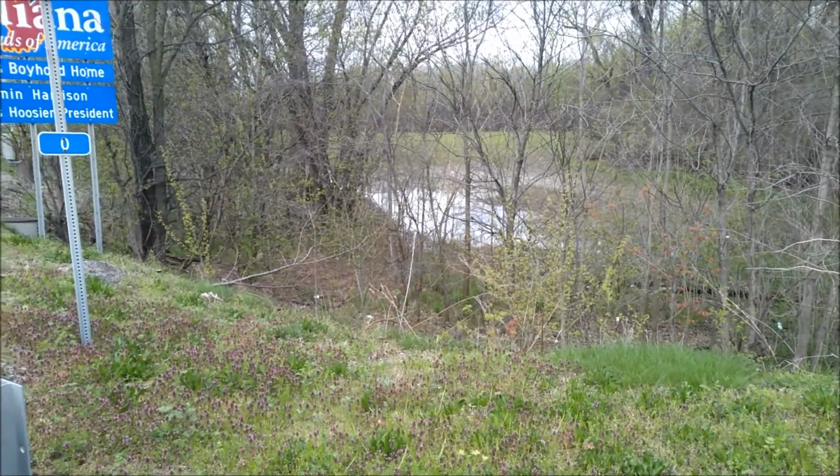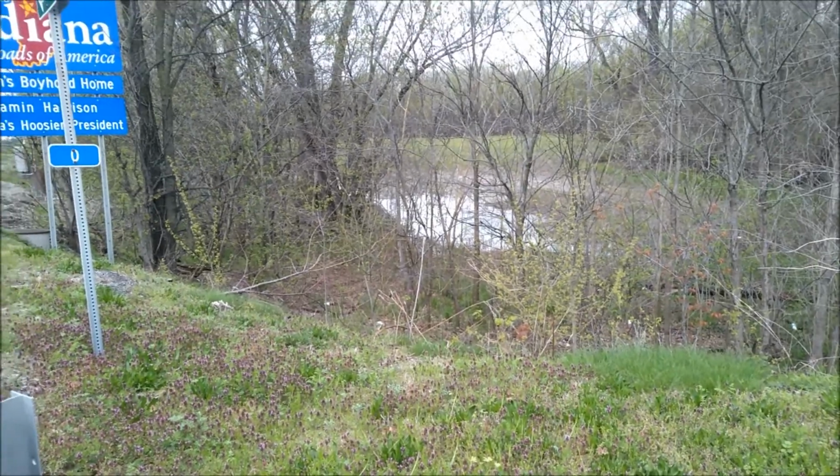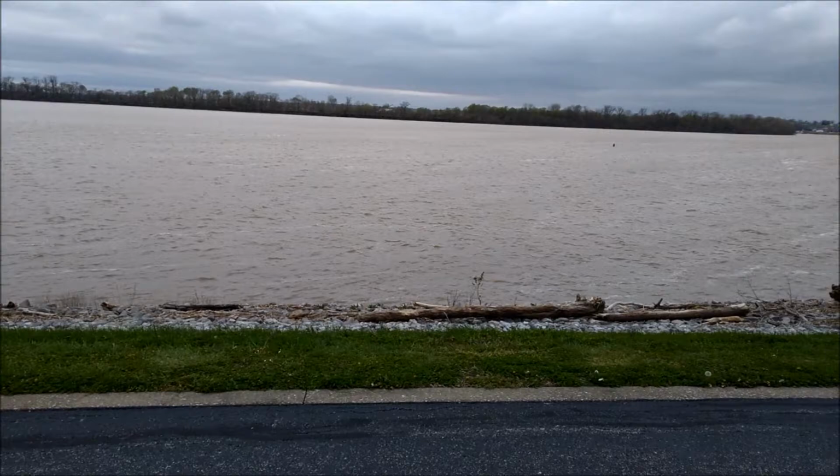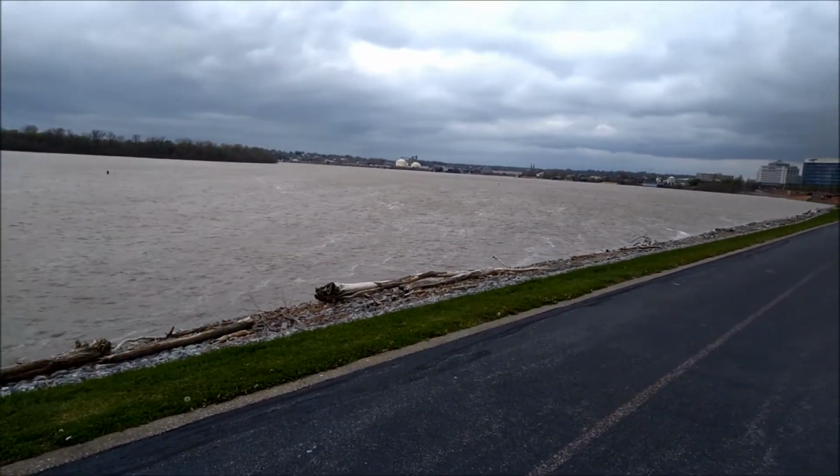From this point, you really have to look far off because the bridges are in the distance. But if you look to the left, you'll see water, and you have to realize that this area used to look like this, the way the curve in Evansville looks now.